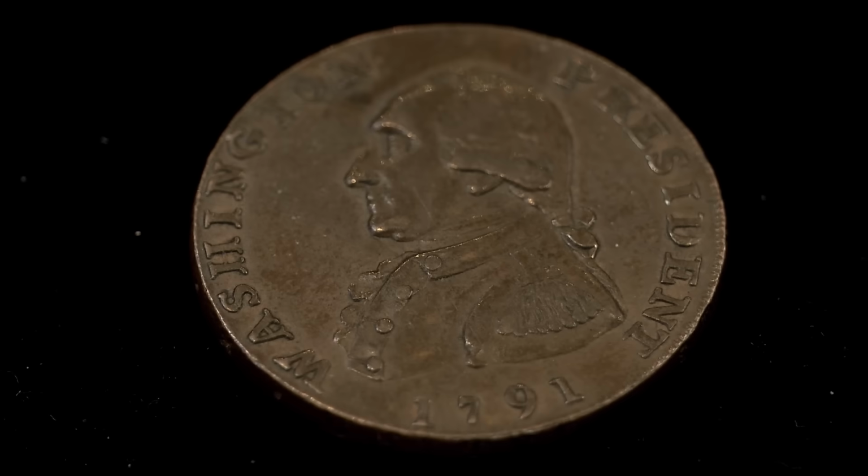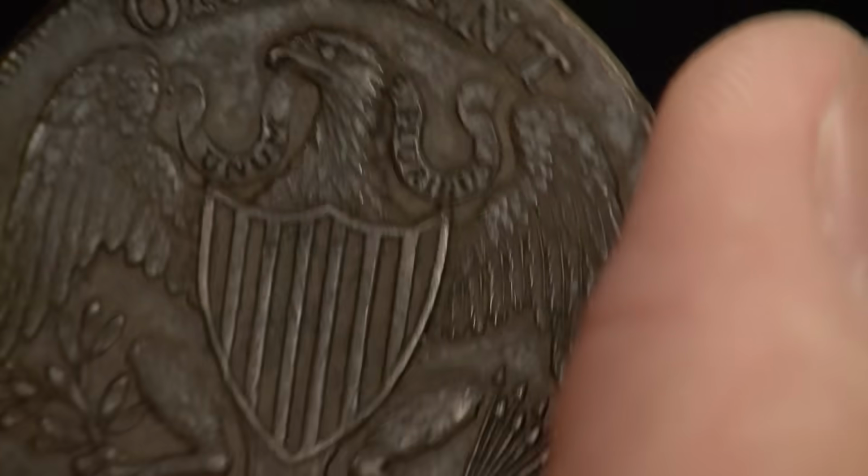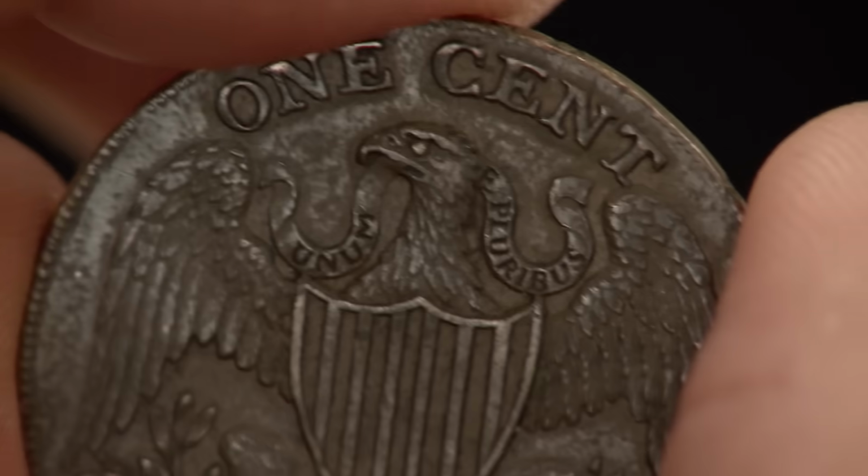Early American coins are an absolute nightmare to judge. You really have to know what you're doing, or you can make an expensive mistake. But if it is real, we could be talking a lot of money.